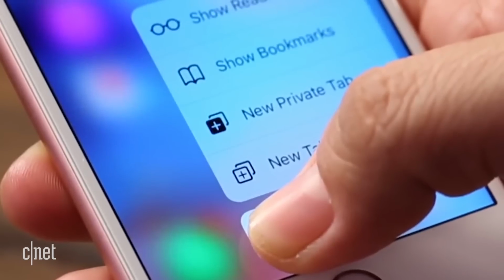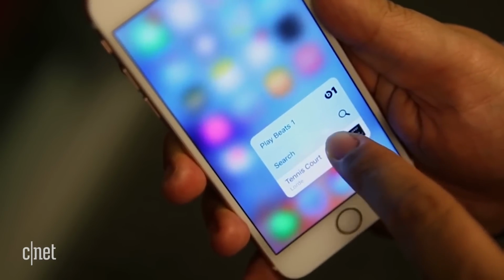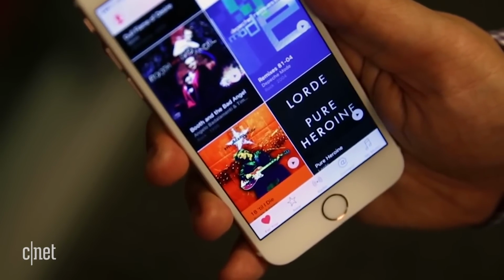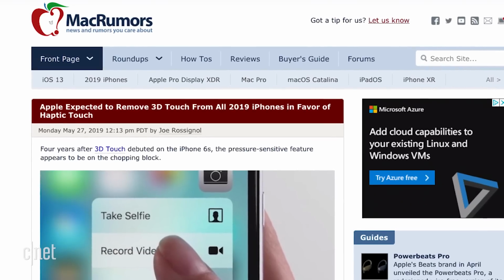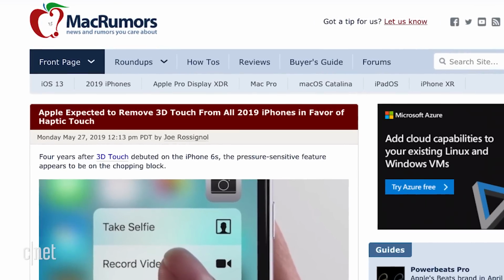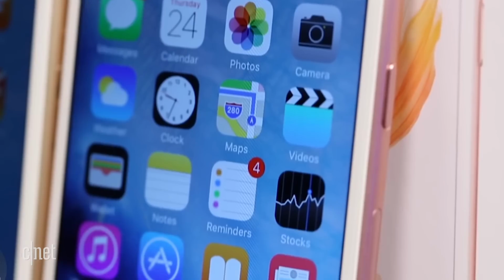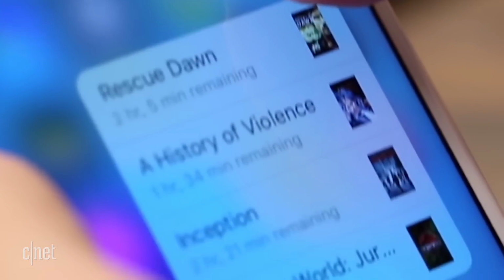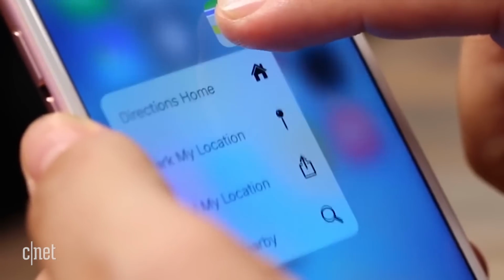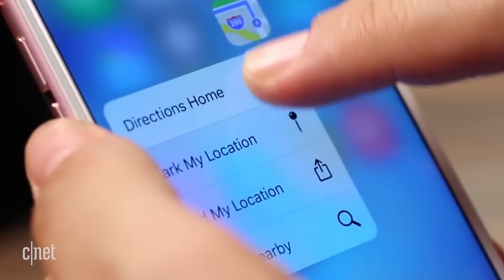The rumors about Apple getting rid of 3D Touch in 2019 are gaining steam. We first heard about it back in January with a Wall Street Journal report, and now Barclays analysts cited in MacRumors have all but confirmed it after a visit with Apple suppliers in Asia. Apple first introduced this pressure-sensitive feature in the iPhone 6s, and it was supposed to help with navigation once the home button got removed in the iPhone X, but since then it hasn't proved as necessary as maybe Apple had thought.